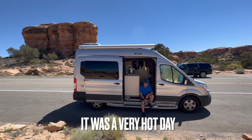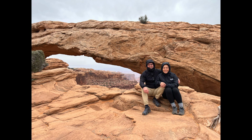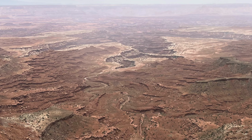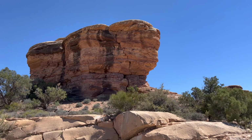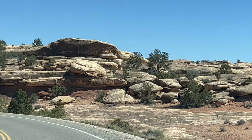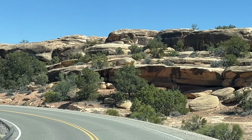Finding some shade from our RV. When our oldest daughter visited Canyonlands a few weeks earlier, they visited this Mesa Arch. Heading out. Our next stop is Canyonlands North Entrance. Views of Canyonlands on our way out.